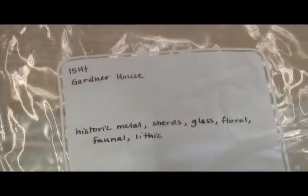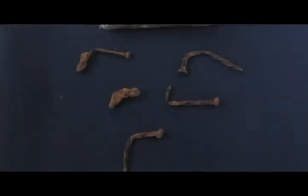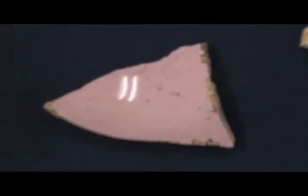So we found a lot of artifacts associated with architecture, lots of brick fragments, for example, from the structure itself, nails, and other hardware that would be associated with the structure. We found a lot of ceramics, and the ceramics were primarily from kitchen wares, tablewares and serving wares like plates and saucers and such.